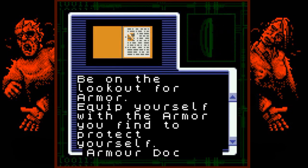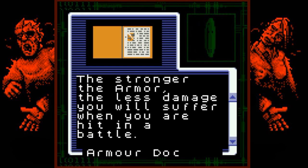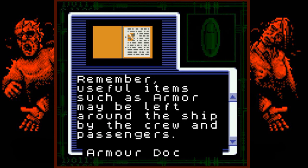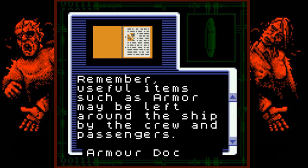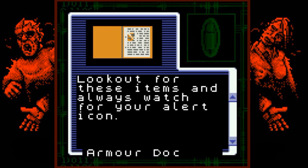Be on the lookout for armor. Equip yourself with the armor you find to protect yourself. The stronger the armor, the less damage you will suffer when you are hit in a battle. Remember, useful items such as armor may be left around the ship by the crew and the passengers. Look out for these items and always watch for your alert icon.